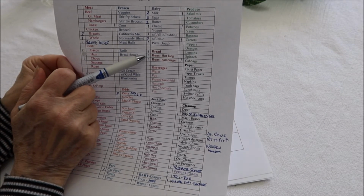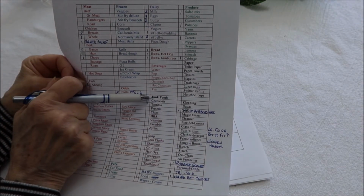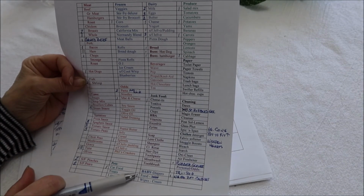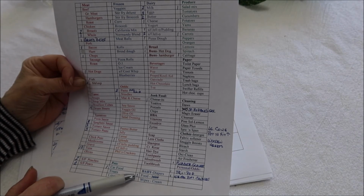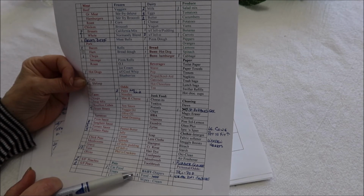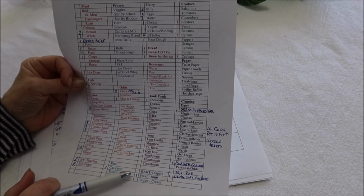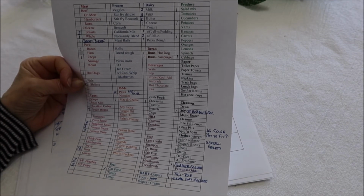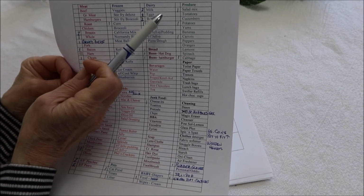Need a loaf of bread, hot dog buns, hamburger buns, my husband's Cheez-It snack crackers, baby food. Like I told you last month, I always get the Gerber macaroni and cheese for the baby. I like it better because it doesn't have the preservatives in it, and it doesn't have very much sodium, and he loves the taste. He eats that for lunch, and it's one of his favorites.